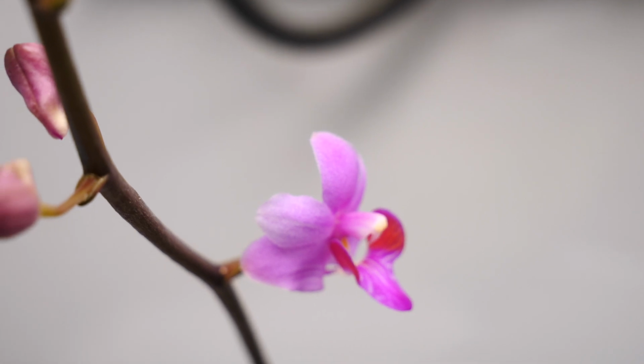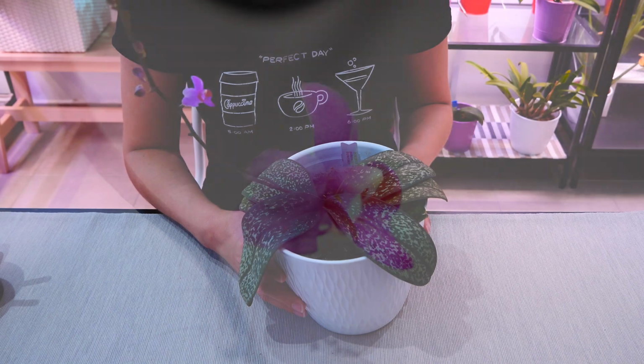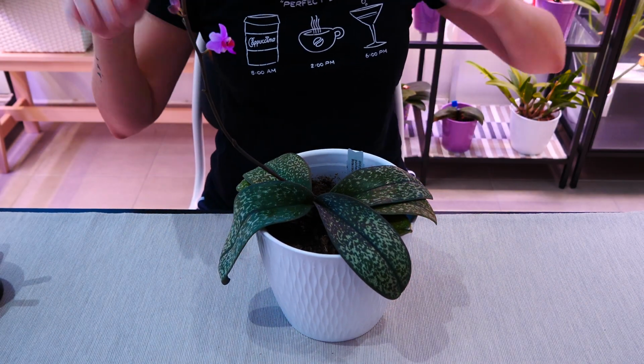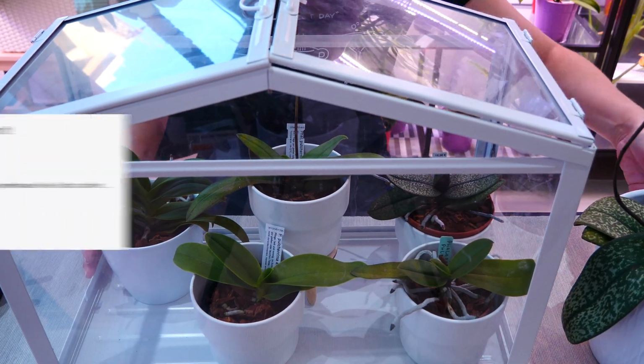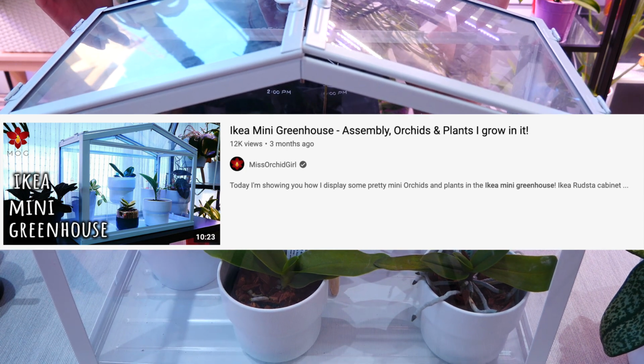Look at this one, it managed to bloom. That's a good sign. But I already received this one with a tiny flower spike. Let me show you one that I spiked all by myself. Ta-da! Do you guys remember this? I made a video about this IKEA greenhouse situation. I'll link it down below.